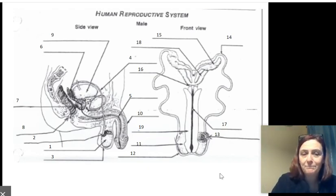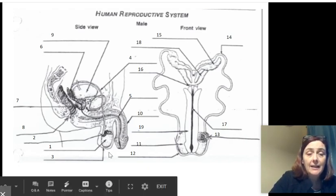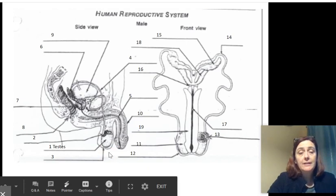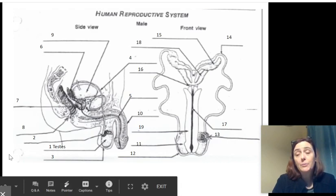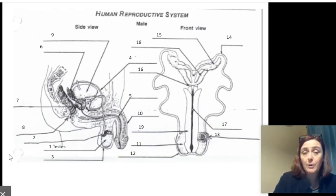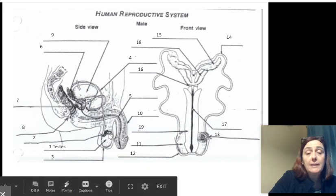Where does that happen? That's going to happen in the testes. And if we take a look there, we see that we have the testes. Now the testes are making sperm. What process makes sperm? Keeping in mind that the sperm and the egg have to fuse, and that therefore the sperm have to be haploid. Meiosis. Meiosis makes sperm, which are haploid, have half the chromosome number, so that when they fuse with an egg, they restore the chromosome number. Okay, so the sperm are made in the testes.